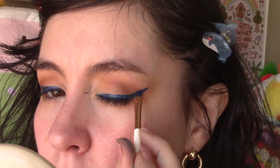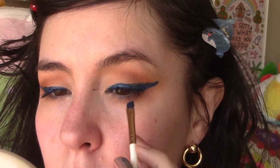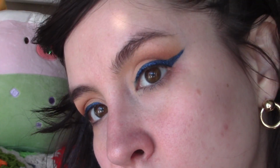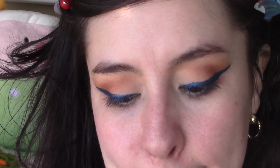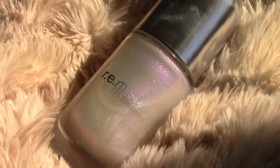After I layered that on, I did clean it up just to sharpen up those cat eyes, as well as get some of those spots that I accidentally swiped on my face, just to create a nice, clean, sharp cat eye look. Really did enhance the warmth in my eyes just like I was wanting. And then I popped on some lashes and some eyebrows.